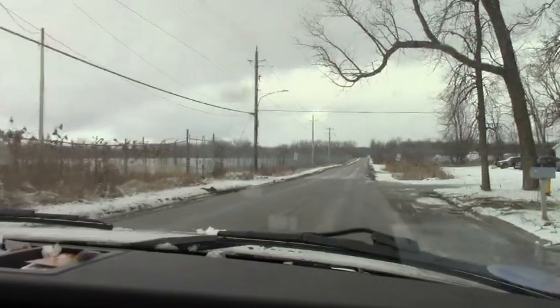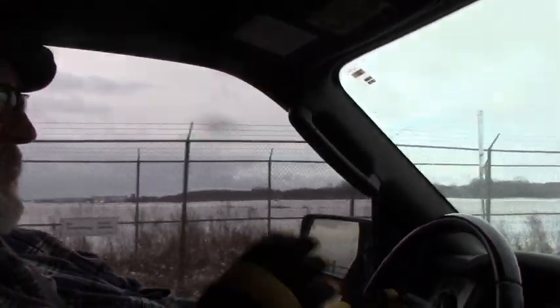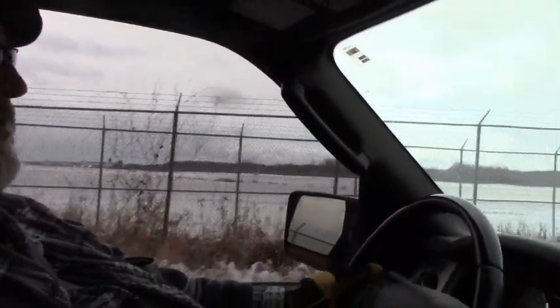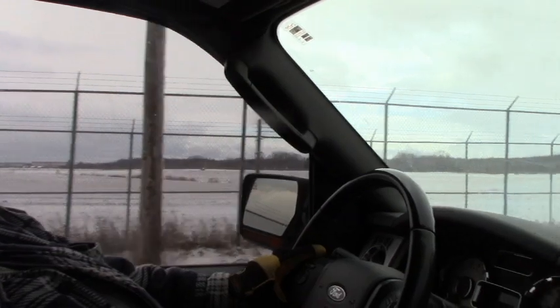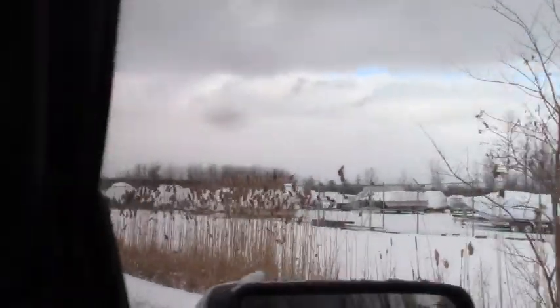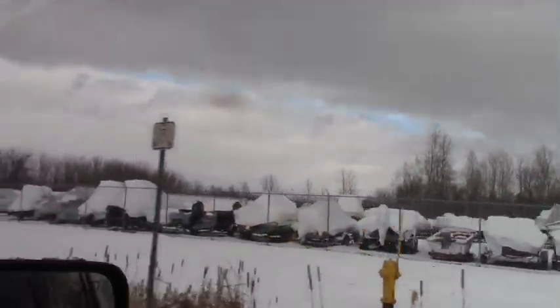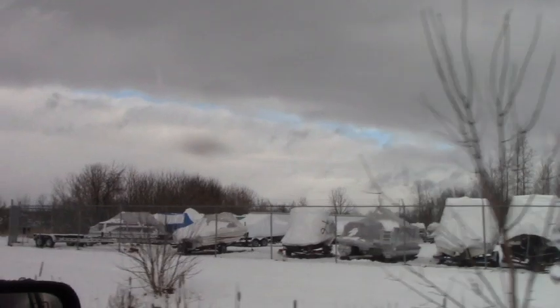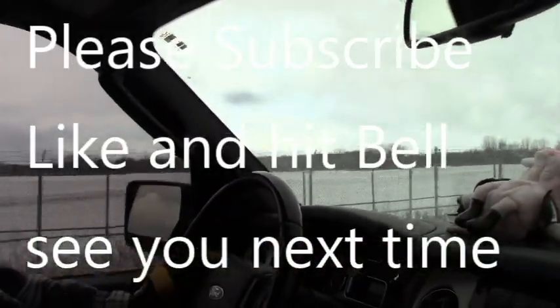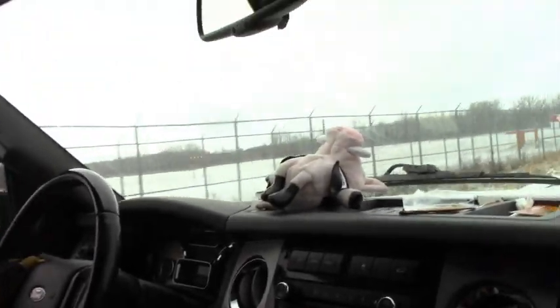Okay, so we are on White's Road, and here we can see the wintry tarmac. That's the end of the runway. Nothing to see. I wish we had a plane flying over. I mean, they feel like they're just going to land on your car. A little lot where the military can keep some of their stuff or equipment for storage. So nothing to see here. Sorry guys, I would have loved to have gotten a Herc flying over the car, but not today.